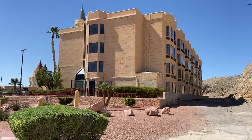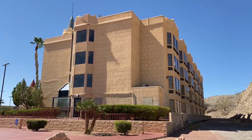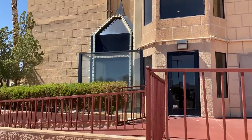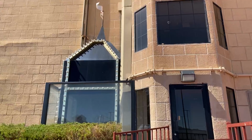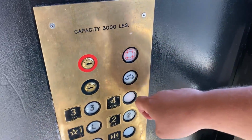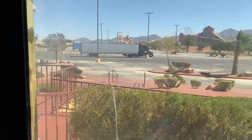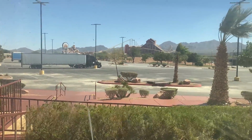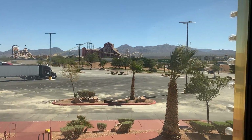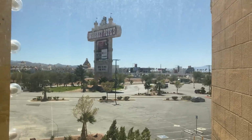Look at that old school elevator. Let's go check it out. They don't really make hotels with elevators like this anymore, and the views are great. And a scenic elevator in a 4-story building isn't something that you see every day. They could wash the windows, I guess, but I was appreciative of the view.